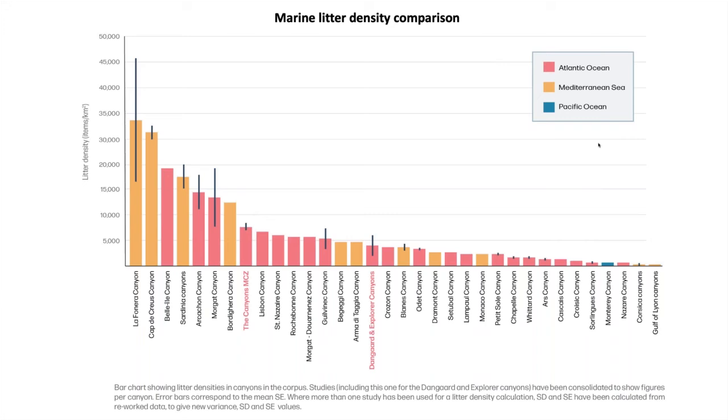So again, to put that into context, the Lisbon Canyon is just off the coast of Lisbon, and that is connected to the Tagus River, which flows through Lisbon, some densely populated areas, and one of the tributaries also flows through Madrid. So it is a river system that, in theory, would carry quite a lot of litter down into the canyon. But the canyons MCZ, which is over 300 kilometers away from land, has more litter than that canyon.